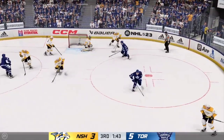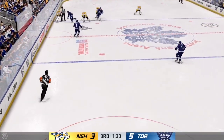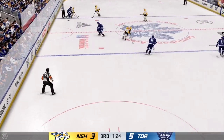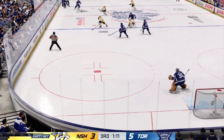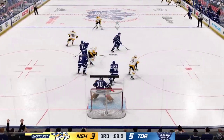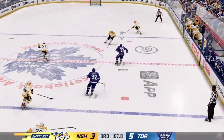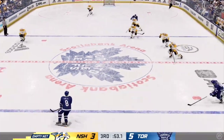The Predators have it from their own end. Moves it to Sherwood. Poked away in the neutral zone by Hall. Picked up along the boards by Echo. Almost down to the final minute here in this third. Nashville's trailing. That's why they've got the extra attacker out on the ice and the goalie on the bench.